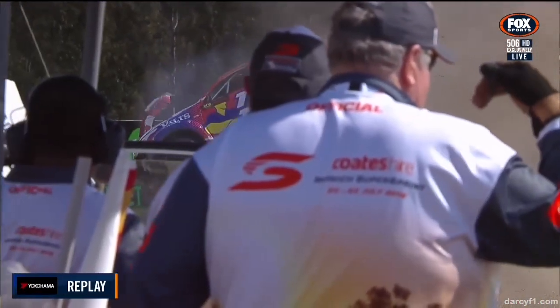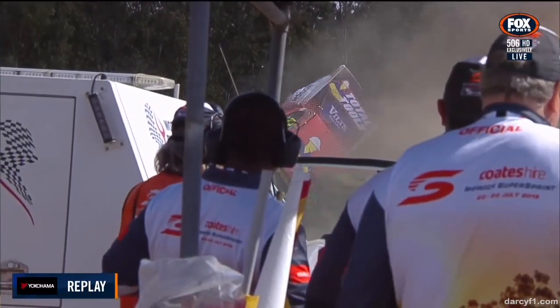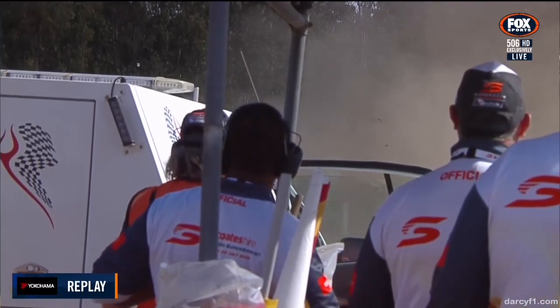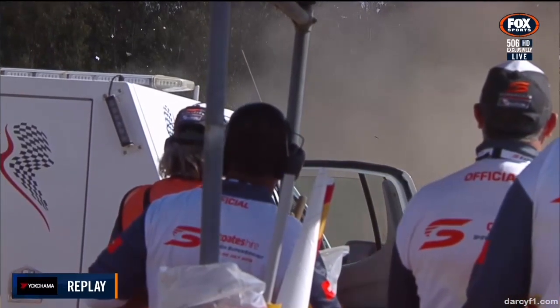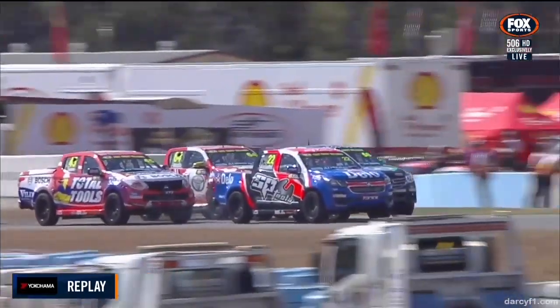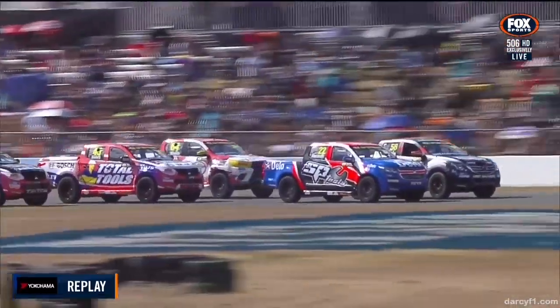They are built tough, but that's going to take a lot of work to get that turned around, even for Sandown. So I'm just doing a quick count. That's 4, 5 rollovers before it came to rest. So let's have a look at this, because that was a slow-mo replay. They never look as bad in slow-mo as they do in real time. So let's have a look at this.